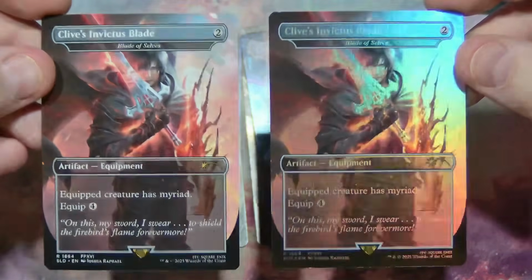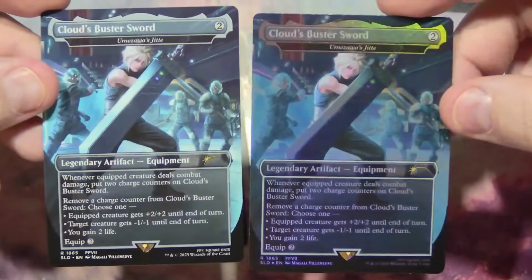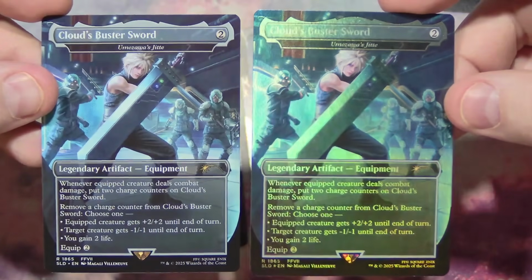Because Noctis actually does a bunch of different versions of himself with Armiger, and I don't know. Anyway, just feels like a slight flavor fail. And then we have something for Final Fantasy VII here. We have Cloud with the Buster Sword looking great.